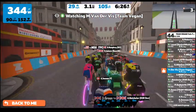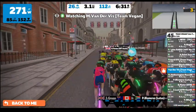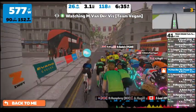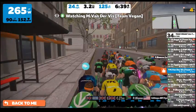I can see Jay Green having to push really, really hard to make sure he sticks onto this big group, because once we get onto a flat or a downhill and you've lost that draft, it's going to be really difficult to come back.